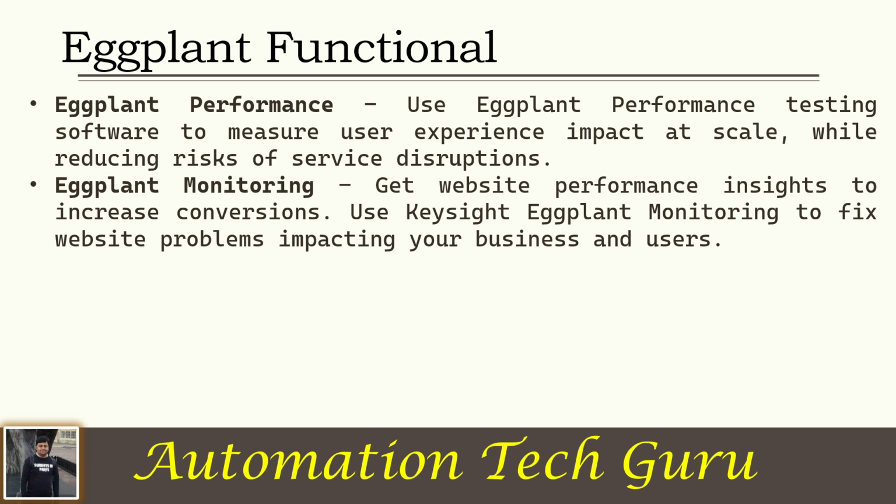Eggplant monitoring. Get website performance insights to create conversions. Use Keysight Eggplant Monitor to fix website problems impacting your business and users.